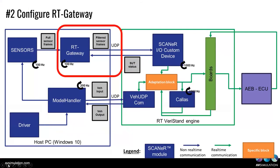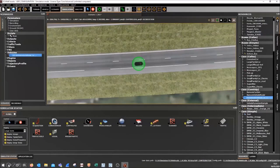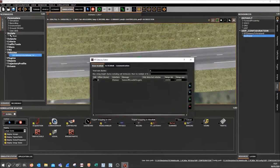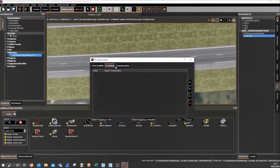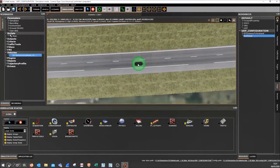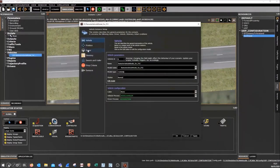Then the next step is to configure the real-time gateway module. When you do that, you select from the simulation all the information that is interesting for you. So again, very, very simple. You have some filters that you can prepare or edit. For example, we have prepared a filter here, and you choose the data that you want to send from SCANeR and to SCANeR. Just put in the IP address of the PXI.